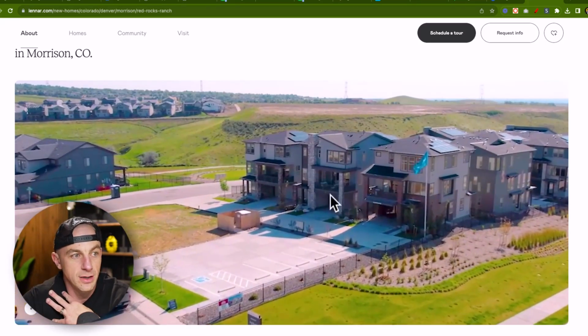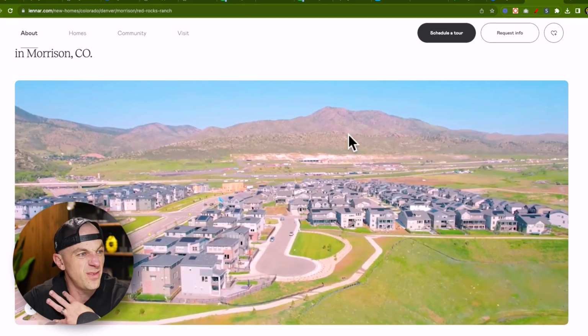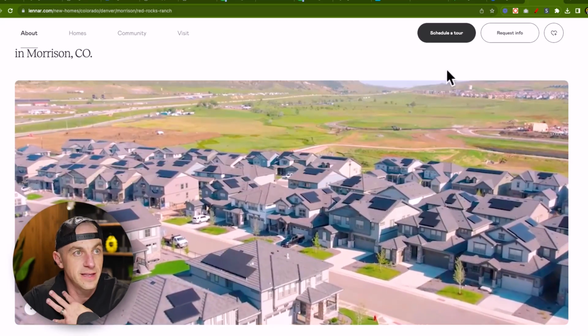We've got some clients under contract right now on a home just like that. But again, look at the views and stuff. Now, this is also really good because you can see the highway over here. So this will give you guys some perspective as far as that goes.